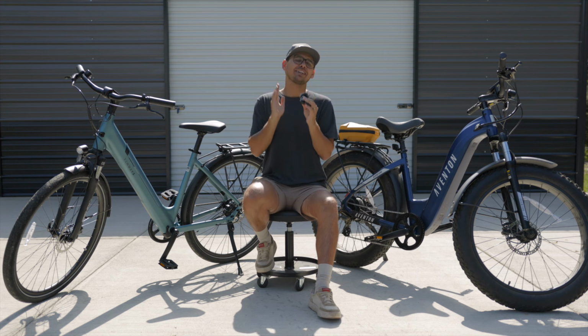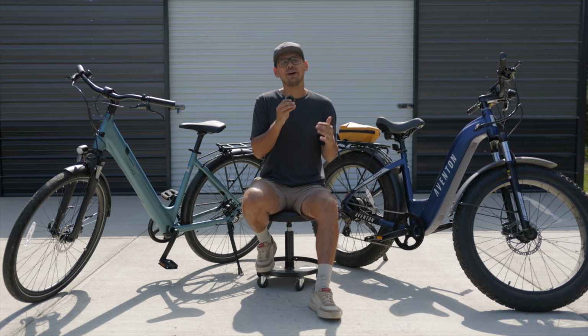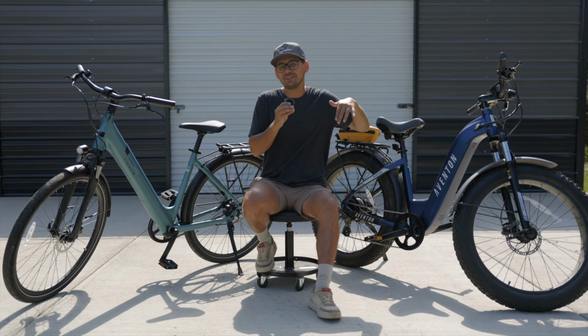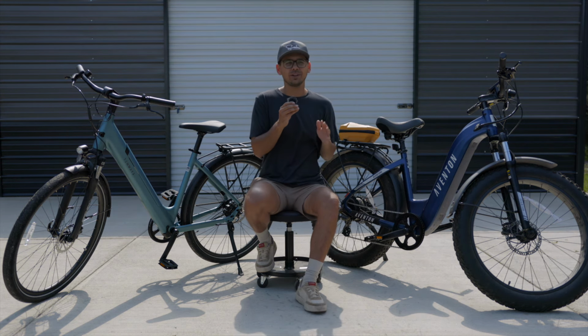So I feel like having a UL certified battery is just better. And then also it's nice if you have a longer range battery. I typically feel comfortable if my battery gets me anywhere from like 25 to 35 miles on one charge. That's typically about the distance that I'll go on one ride. So that feels really good.